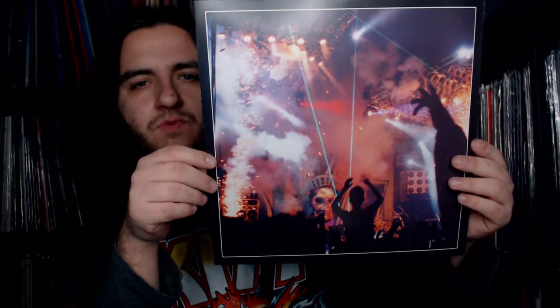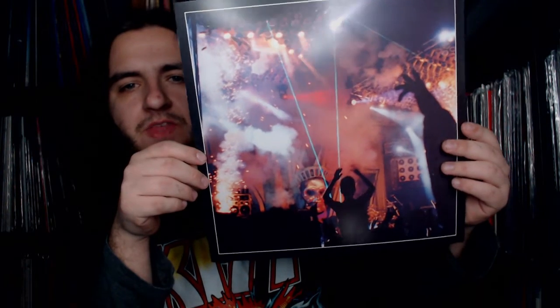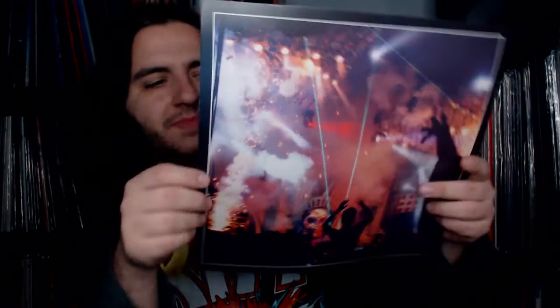And here is a rather cool shot of all the pyrotechnics going off and the audience just absolutely loving it. Cool stuff. Amazing. Now let's dig into the shows.